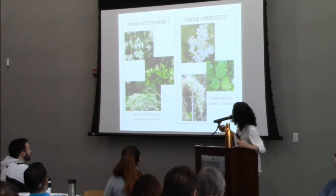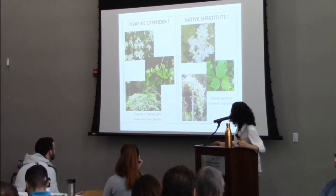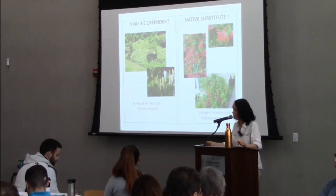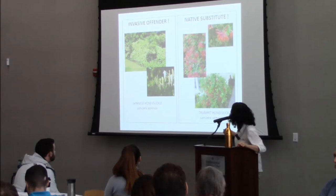And then clematis, sweet autumn clematis, very invasive. We have a native substitute. It's Virgin's Bower, Clematis virginiana. And Japanese honeysuckle. Again, we have a native honeysuckle, Lonicera sempervirens. And it's much more beautiful. It's got red flowers. It's a hummingbird magnet.